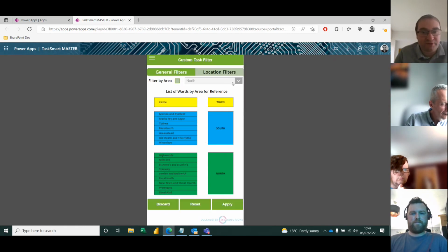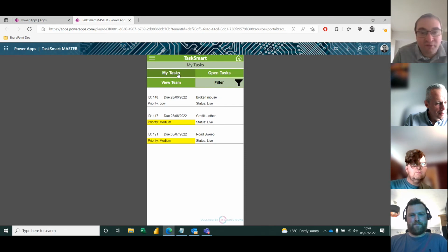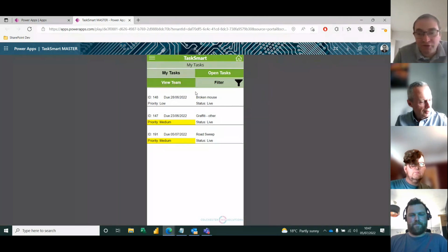Oh, and that needs to be turned off. Another little bug we noticed there. So that's basically My Tasks, editing tasks, and the filtering of tasks.